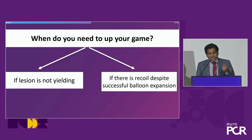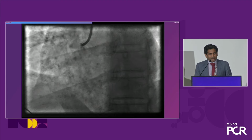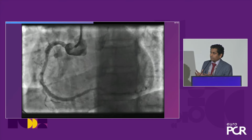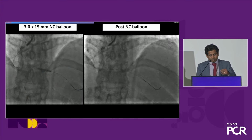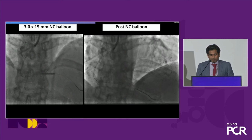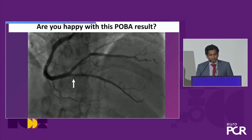So what is the next situation? If there is a recoil despite a successful balloon expansion, I'll show you this case. This is a case done recently, a flush occlusion of the ostium of the PDA. We wired it, used a 3 mm NC balloon, and post-NC there is TIMI 3 flow and the patient is asymptomatic. Are you happy with the POBA result?